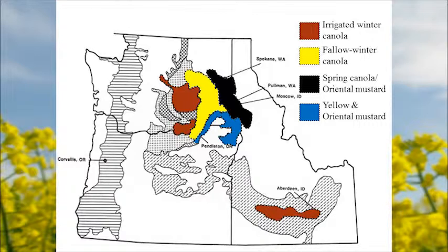We also have, on your right-hand side there, from Spokane down through Pullman and Moscow, a higher rainfall region. So in the irrigated region, of course, we're going to be growing winter canola, irrigated. Then we have a large region with much lower rainfall and without irrigation, which is a fallow crop region. And of course, in that region, the most productive canola is going to be winter canola planted into summer fallow.